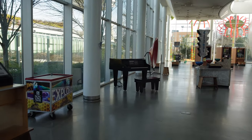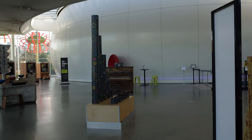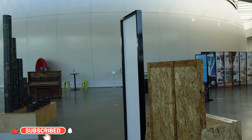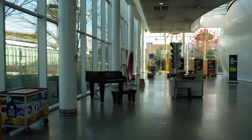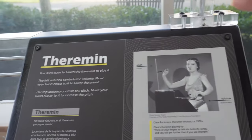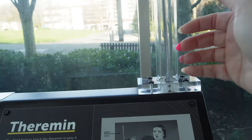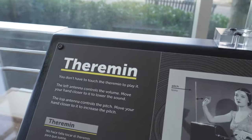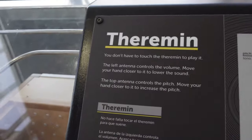All right, so this is the sound room. There's a lot of hands-on exhibits where you can just mess with a bunch of stuff. If you're a little person, you'll probably really like this room. Okay, so this is called a theremin. You just get kind of close to it. As crazy as that is. It was a weird instrument, I will tell you that. So weird.